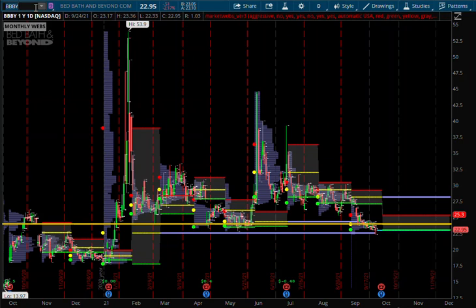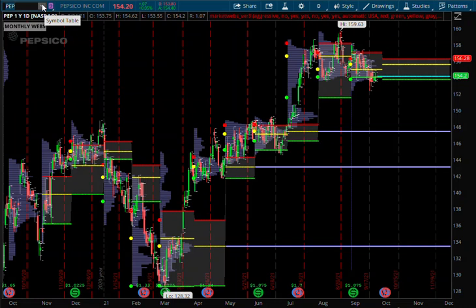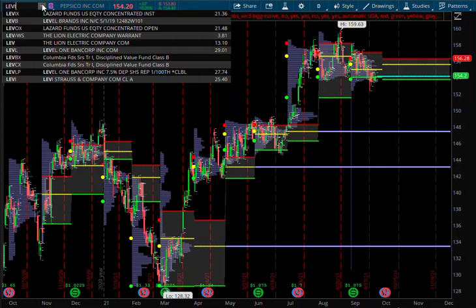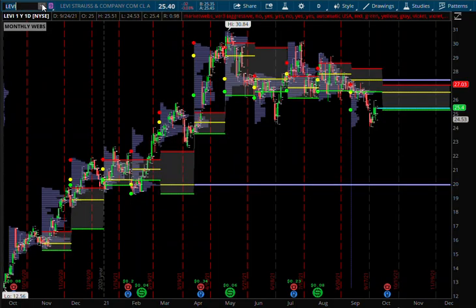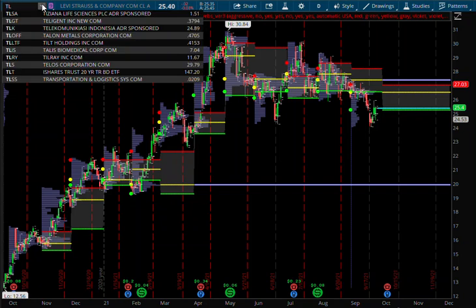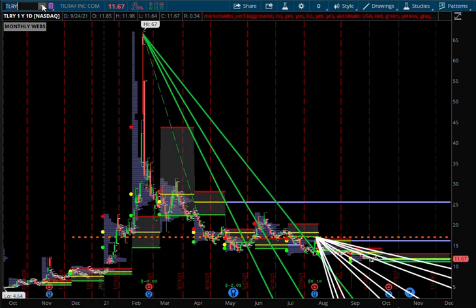Okay. And then we also have to be aware of the next couple weeks. We got Pepsi in 2 weeks. You got Levi's likely to get hit. If you saw what happened with Nike last week, Levi's likely to get hit as well. And then we have Tilray, that's 2 weeks out. And then we have the banks all the next week. I'm not going to go through all those.